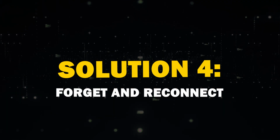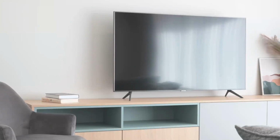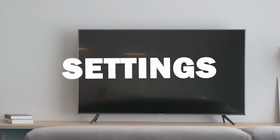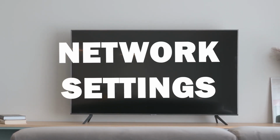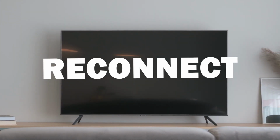Fourth solution, forget and reconnect. If all else fails, try forgetting your Wi-Fi network on the TV and reconnecting. It's like giving your TV's memory a fresh start. To do this, press the Home button, then go to Settings, General, Network, then open Network Settings. Select your network and then choose Forget. Then reconnect using your Wi-Fi credentials.